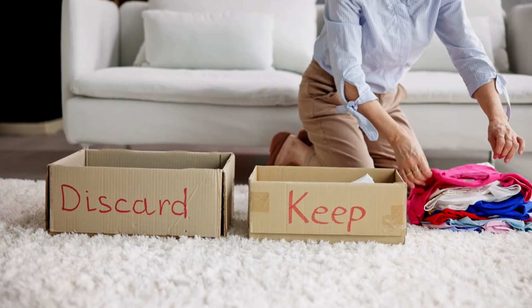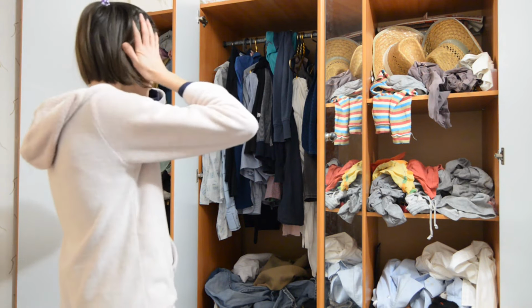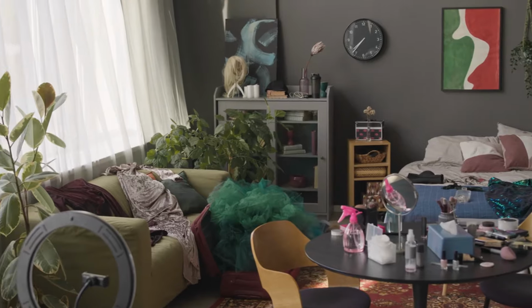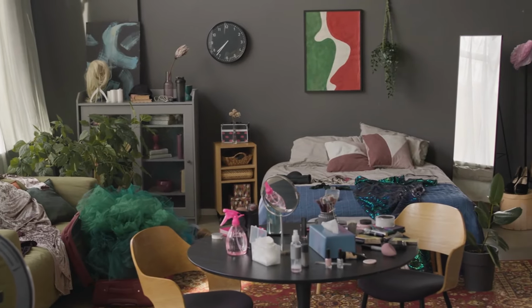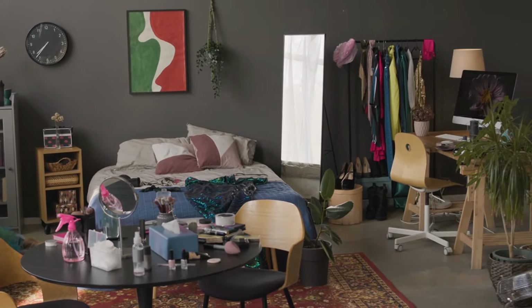Whenever I bring something new into my home, I make sure to remove something old. It's a simple habit that keeps things from piling up. And you know what? I don't miss any of the stuff I've gotten rid of. In fact, having less clutter makes me feel more relaxed in my own home.